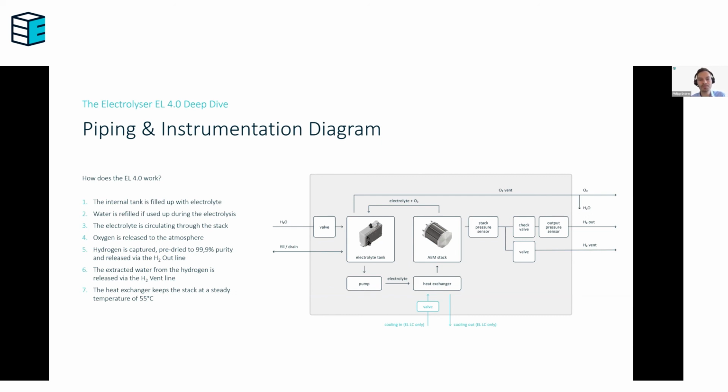Now there were some questions on the DI water supply as well. So two-part question that we can do: how much DI water is actually consumed, and why, if we already have electrolyte inside, how come we keep having to require DI water? Okay. Yeah, so the electrolyzer consumes around about 400 milliliters per hour. This is necessary, of course, to produce the hydrogen.